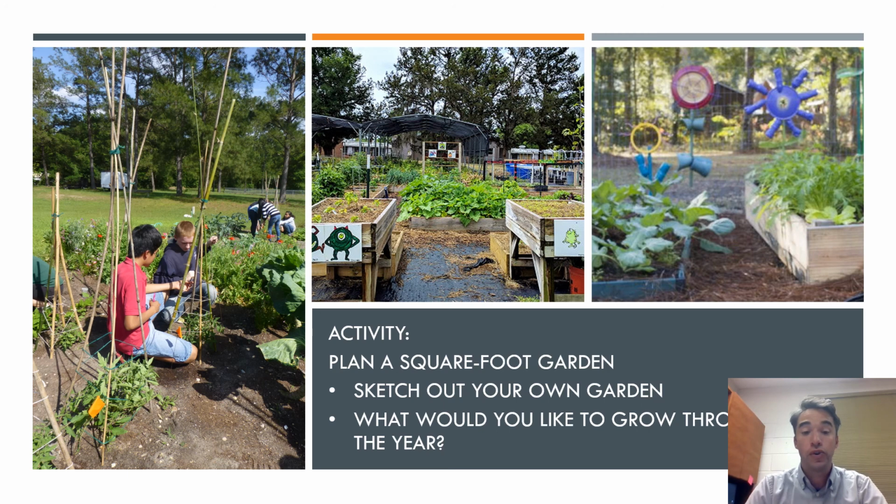What I want us to do last is I want you to be able to plan your own square foot garden. Go ahead and get a sheet of paper and sketch out your own garden. What would you like to grow throughout the year? Make that plan. You can start off with just a 2 foot by 2 foot, so it'll give you 4 little square foot cells, or you can draw something a little bit bigger and scale it up. How big of a garden do you want?